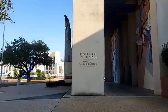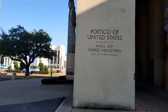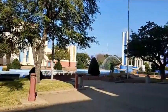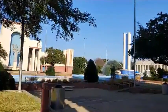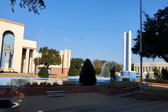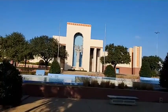All right, so this is the portico of the United States, former site of the Hall of Varied Industries, now the Automobile Building. So we'll come down here, close to the fountain, and we'll turn around. Hopefully we'll be able to get over to where we need to get to, because we need to get to the lagoon after this. Well, I don't know what's happening over here. So we'll come over here.